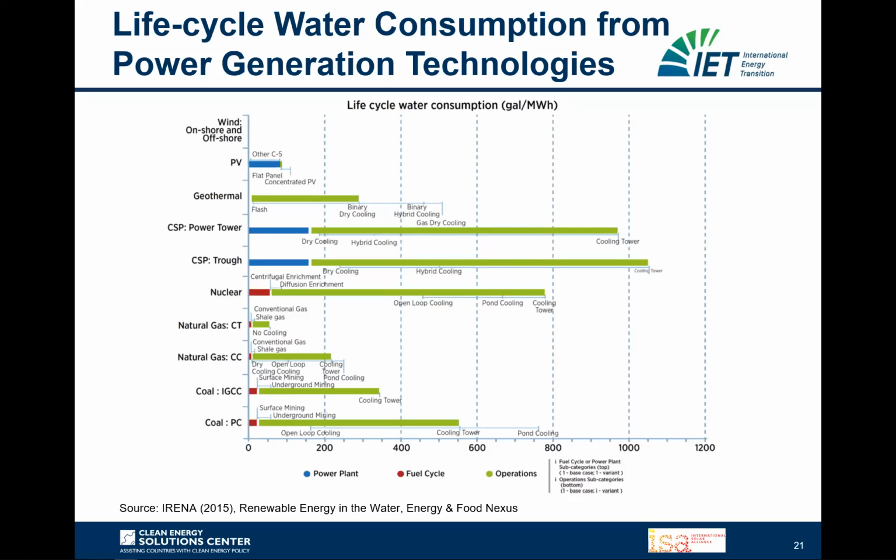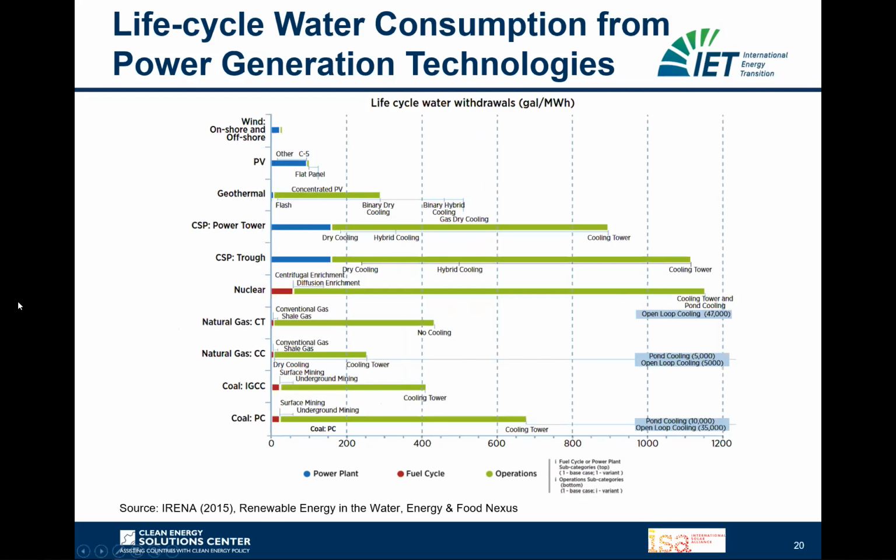And also indicated in this graph, you of course see what happens when you move from one cooling technology to the other. So dry cooling being indicated here, or in the case of coal-fired power plants, natural gas-fired power plants, indicated here. So once again, showing you that by changing the cooling technology also within the conventional power sector, you can dramatically reduce water consumption.